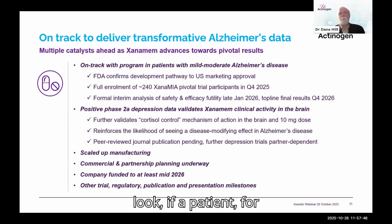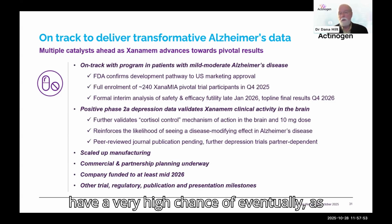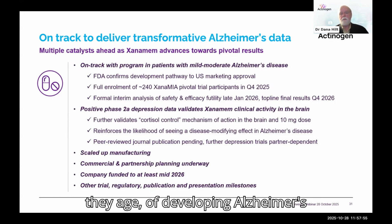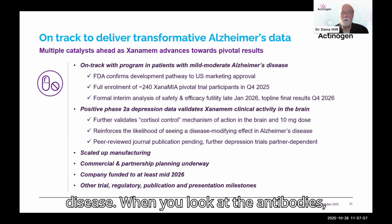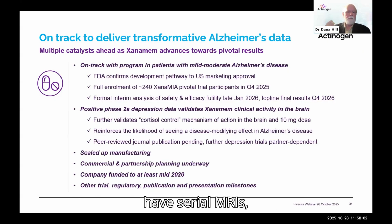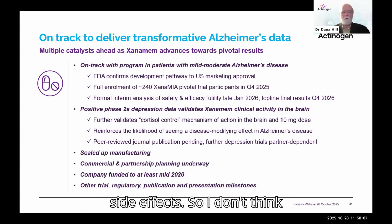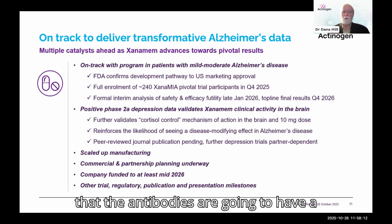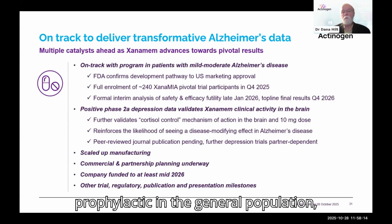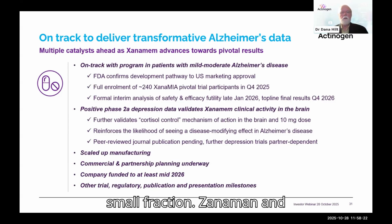Well, look, if a patient, for example, is an ApoE4 homozygote, they have a very high chance of eventually, as they age, developing Alzheimer's disease. When you look at the antibodies, you have to have PET scans, you have to have serial MRIs, you have bleeding, cerebral edema, side effects. So I don't think that the antibodies are going to have a lot of traction as prophylactics in the general population, unless you have a familial form of Alzheimer's disease, which is a very small fraction.